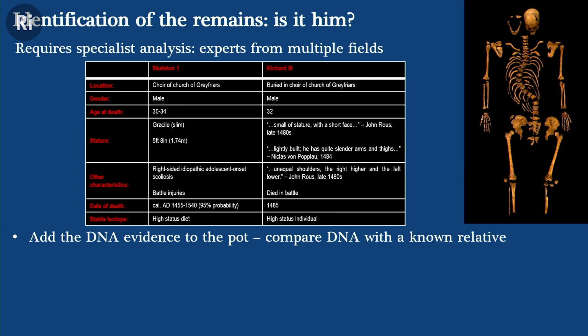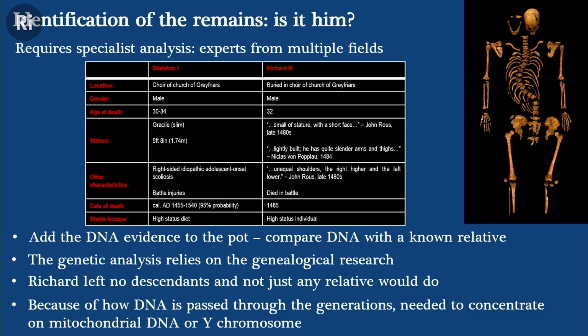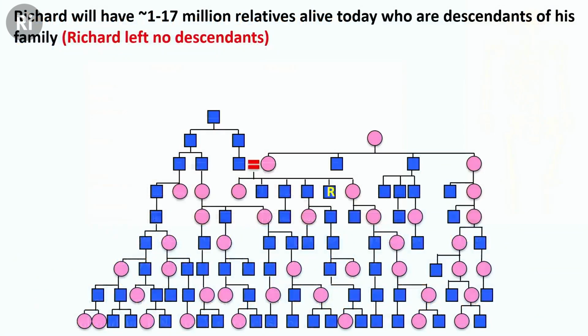Now, in this day and age, you can add DNA evidence to the pot, and that completely relies on being able to find relatives to compare the DNA to. Now, Richard left no known living descendants, and not just any old relative will do. And that's because of the way our DNA is inherited. Our DNA is a very complex mixture of that of our many ancestors. I need to use those 2 pieces of DNA, Y chromosome and mitochondrial DNA. So we need to find people who are related in this particular way. Now, Richard, it's thought, there's going to be between 1 and 17 million people alive today who are descended from Richard's immediate family. And I can tell you, it feels like most of them have emailed me by now.